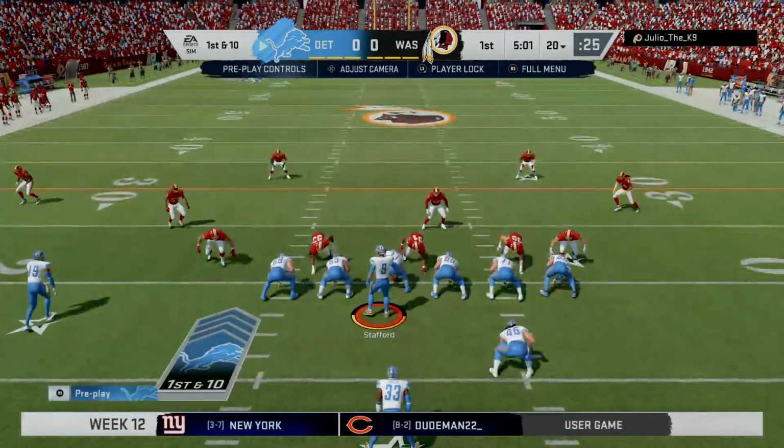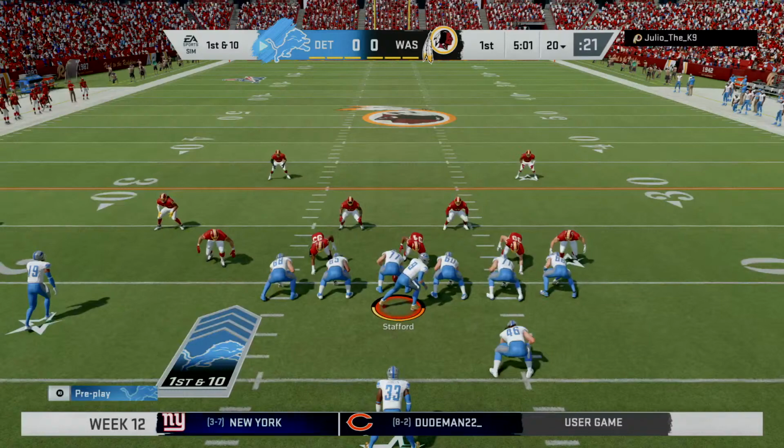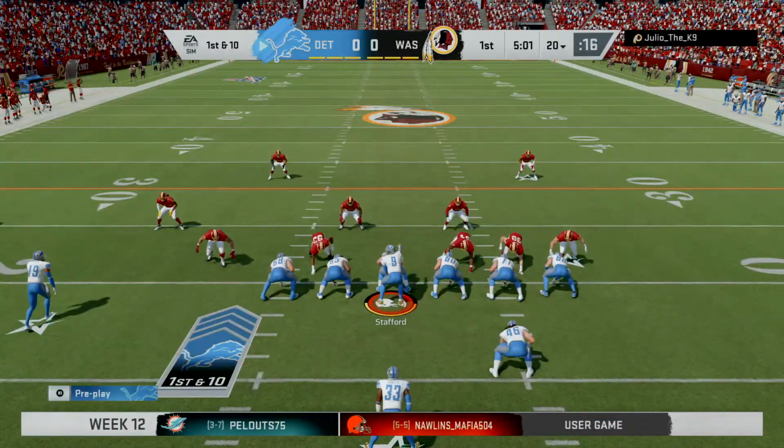Stafford and the Lions now have it 1st and 10 at their own 20-yard line. 53, ready. Shift, shift. Twist, twist. Hey, 70.